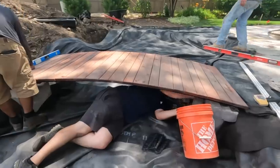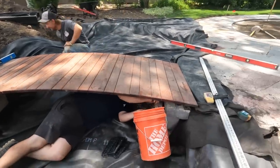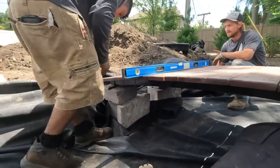Another update from Sky. So we've got Zach taking a nap after lunch. We've got Juan over here, Chris. The three of them are working on getting this bridge element wrapped up. So we've got our cinder blocks underneath. We're going to work on stabilizing everything. Really not a big deal.